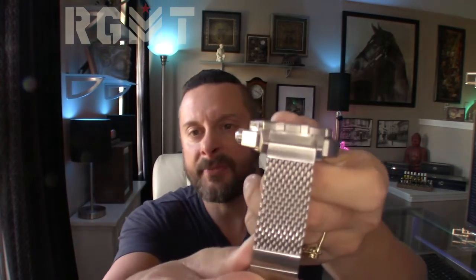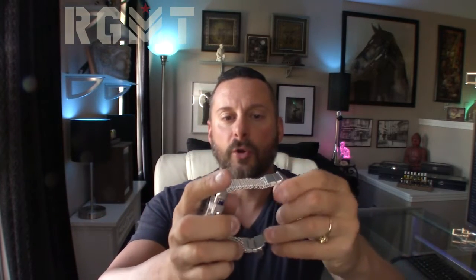Super high quality. If you're familiar with the Aragon shark mesh, I believe they're getting the bracelets from the same factory, or vice versa. What's interesting is when I looked for shark mesh straps or bracelets on AliExpress and eBay, you don't really find these. I'm sure they're out there, but this is what you expect out of shark mesh. It's very tough, very durable, and it looks great. It's not something that's tinny and cheap. It's solid. So excellent bracelet.